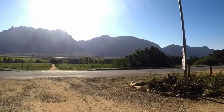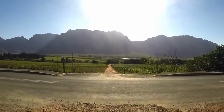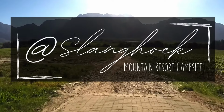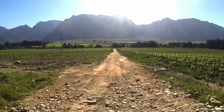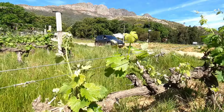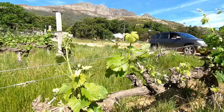Regrettably, your furry friends will need to stay at home, as the resort does not allow any pets. The resort is situated in the Slanghoek Valley on a wine farm and has a fruity smell of vineyards and South African fynbos.